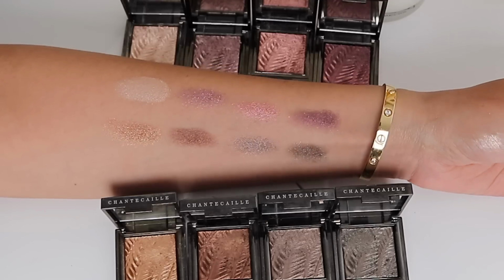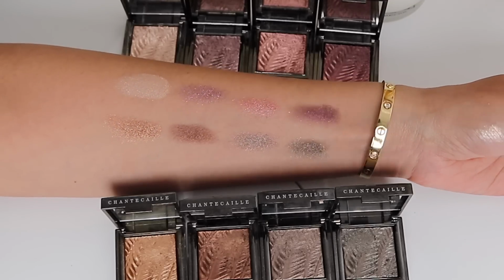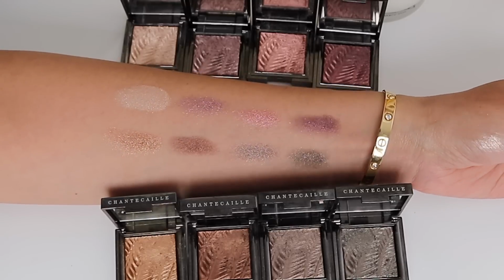Then for one and dones, I couldn't leave these out. I love one and dones because I think on the daily, realistically, that's what I use the most. And I think that these are so beautiful. They are the Luminescent Eye Shades by Chantecaille. This is, again, one of those things where you pick a shade, whatever one you like, and it's going to look beautiful.